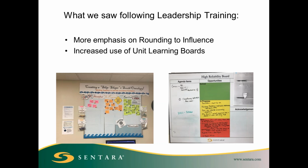So what did we see after leadership training? We saw a nice bounce on a couple of things. One of the things we saw was more emphasis on rounding to influence. We saw a nice uptick from the executive training, but now we actually saw that move down in that next layer. Lots of scripts have gotten created that folks can use for the different things that they want to round to influence on. And some of our facilities do a nice job, as part of their daily huddles or once a week, of deciding that in our facility, these are the one or two things that are really important to us, and so these are the one or two things that we really want you to round to influence on.